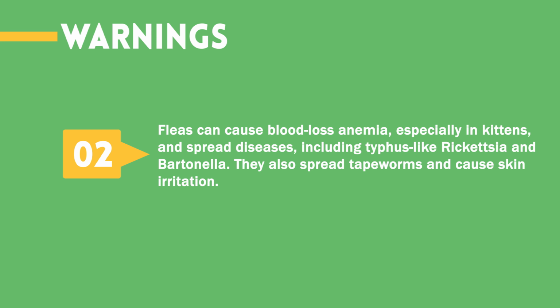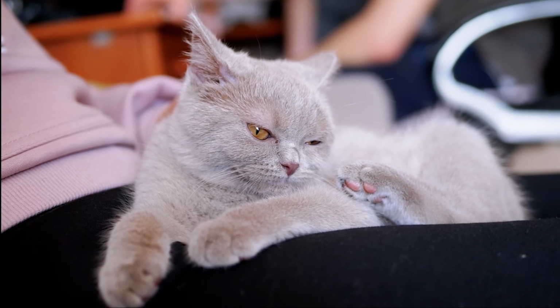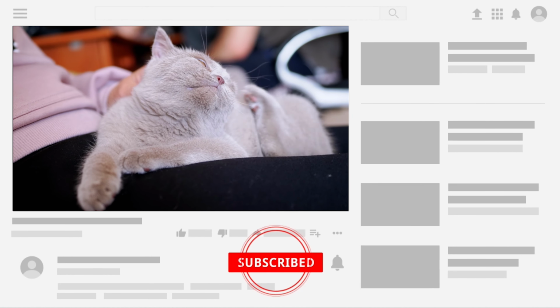2. Fleas can cause blood loss anemia, especially in kittens, and spread diseases, including typhus-like rickettsia and Bartonella. They also spread tapeworms and cause skin irritation. 3. The flea pupae can remain dormant for several months. So, it's important that once you notice a flea problem you use a preventative treatment on your cat and thoroughly clean your home. You should also treat potential problem areas with a product safe for indoor use to prevent fleas from returning. Choose the method that works best for you and your situation, and help to reduce flea infestation on cats.